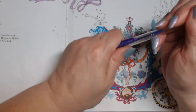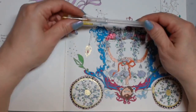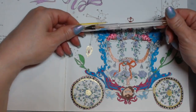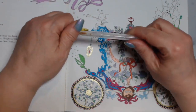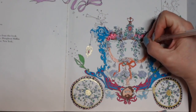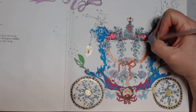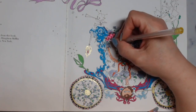Okay, let's get out a yellow. You know what? This is the only yellow I have, and there's not hardly any ink. What is it with the yellows that I don't have? Why don't I have yellows? I do in another set. I can go grab those.